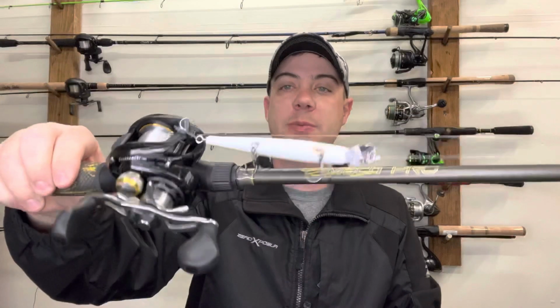The very first bait that we have that is fun to catch fish on year round is the suspending jerkbait. When it comes to color selection, I'll fish a chartreuse, I'll fish a white, you can fish the ones that are pretty much transparent. They all really work. You can tell I have this big KVD suspending jerkbait on my Mach Pro rod.